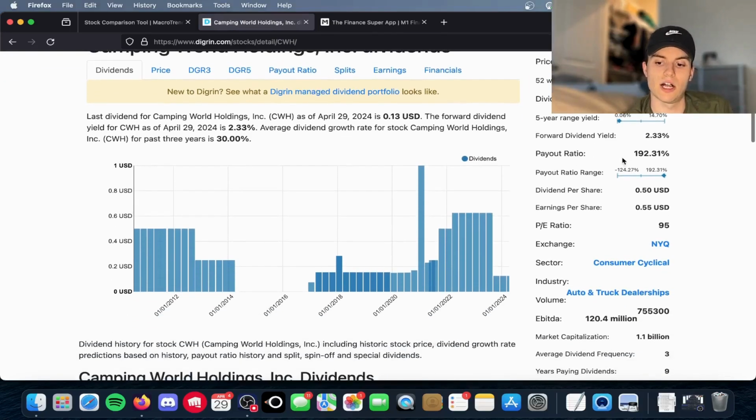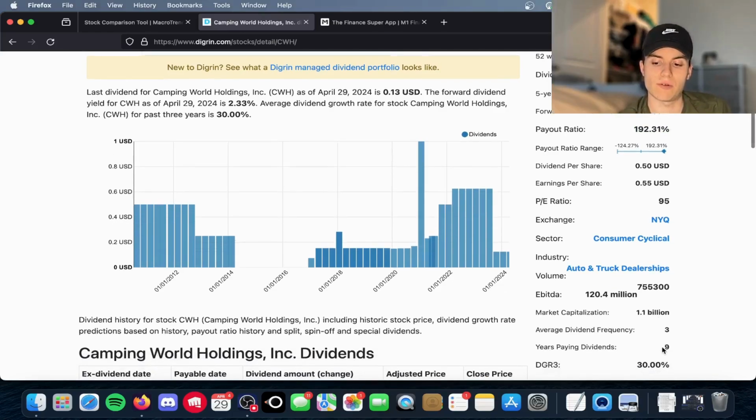It has 192% of its payout. Big red flag. It's paying more money in its dividend than it can actually afford to. And we can see that it has paid for only 9 years. Definitely not as long as the other ones. That could be a bad sign. And take a look at this dividend payout chart. In 2010, 2011, they paid 50 cents dividend, but then they slashed it to 25. They cut the dividend in half, kept that going for 3 years, and then there was a period of no dividend for 2 years. They brought back the dividend, and then it was growing.